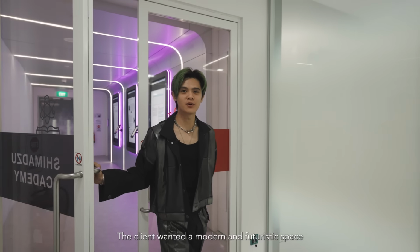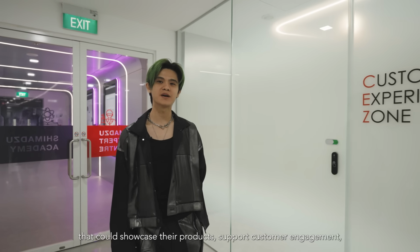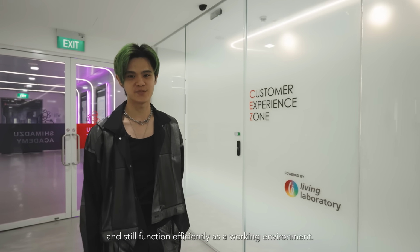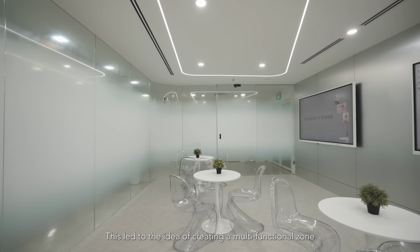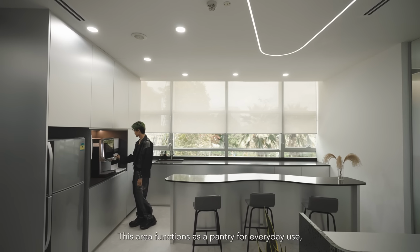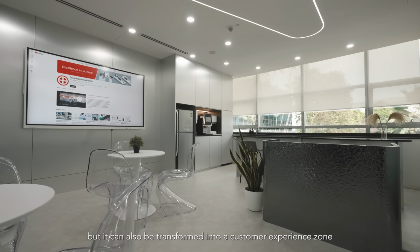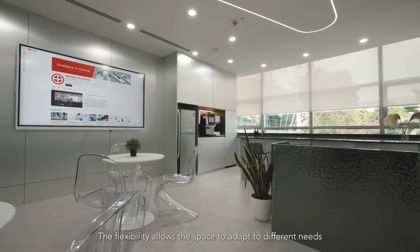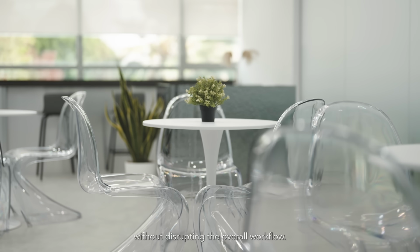The client wanted a modern and futuristic space that could showcase their products, support customer engagement, and still function efficiently as a working environment. This led to the idea of creating a multifunctional zone rather than a single-purpose space. This area functions as a pantry for everyday use, but it can also be transformed into a customer experience zone or a VIP meeting room. The flexibility allows the space to adapt to different needs without disrupting the overall workflow.